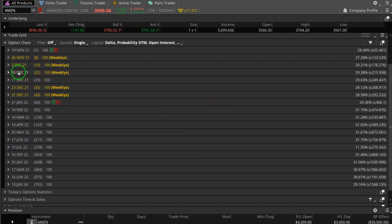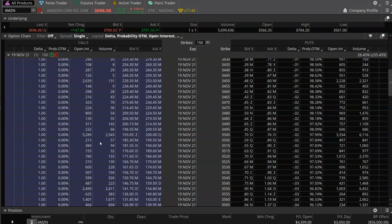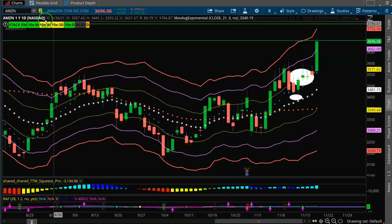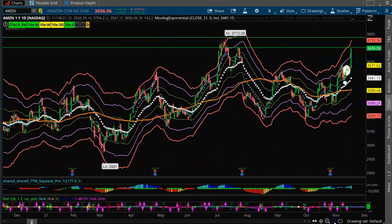Now, by myself here, I do have an unbalanced call fly with the center strike at 3,700. If we get some of that monthly expiration pinning action, and you look at the 3,700 strike call, you got a crap load of open interest and volume right here. So in the event we get a decent pin around 3,700 tomorrow, that could potentially turn to a bit of a home run on that unbalanced fly. But the easy trade here is going to be the swing trade. So I think Amazon's looking good. I think the weekly squeeze can take you up towards 3,900 to 4,000. But the key here is to build your position before the move starts.